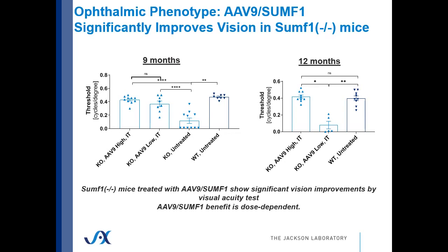However, when we look at these mice again 3 months later, we notice that the mice that received the low dose of AAV9 have a very low threshold. So the benefit of the rescue that we were able to achieve was totally dose dependent. And probably the most important fact is that the high dose of AAV9 was able to almost 100% rescue the vision phenotype, as you can see, compared to the wild type controls.